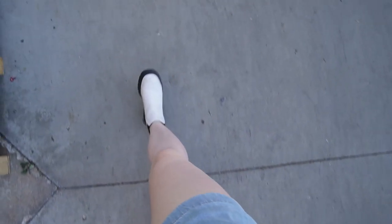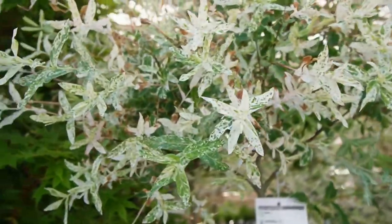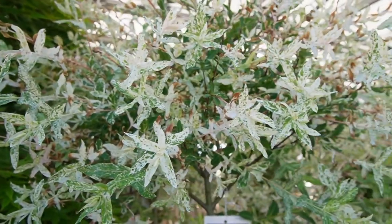Today we are going big box store houseplant shopping at this Home Depot and maybe a Lowe's. We're gonna go to the Lowe's if the Home Depot doesn't look like they have a lot. But if they do have a lot, then we're only gonna be here because this is the good place. Ooh, look. They have all the fun outdoor plants now.